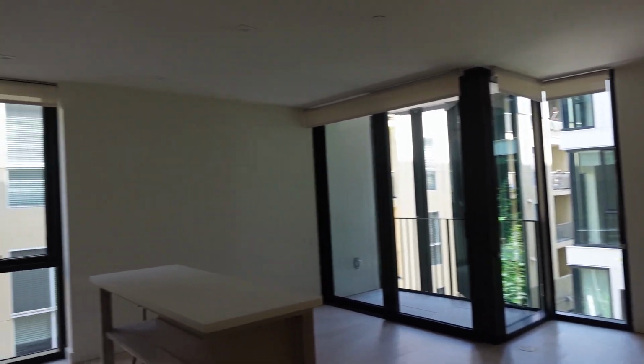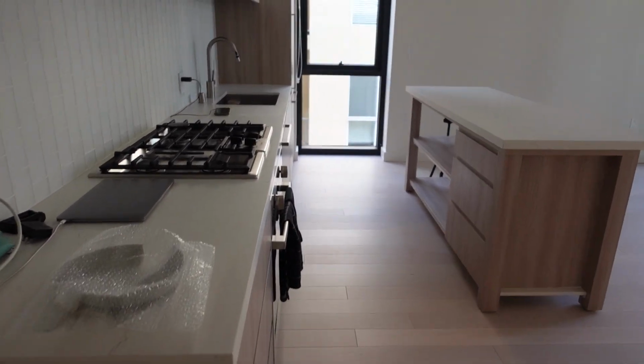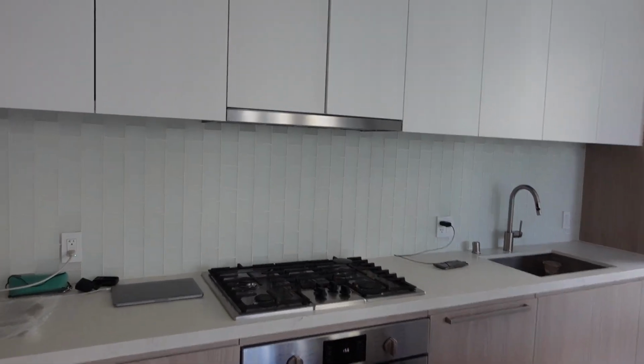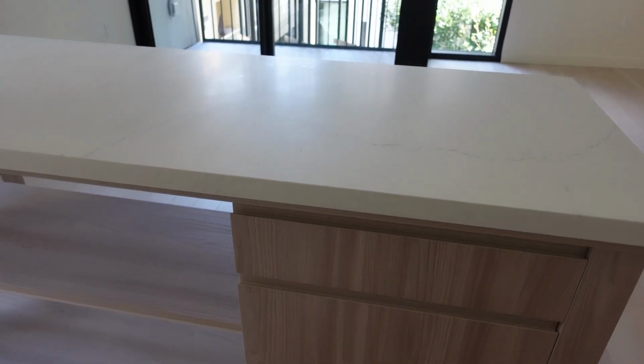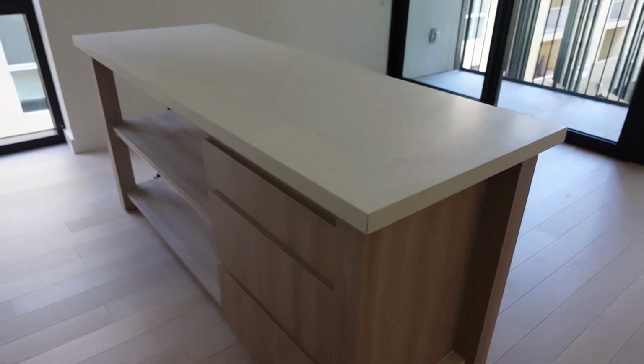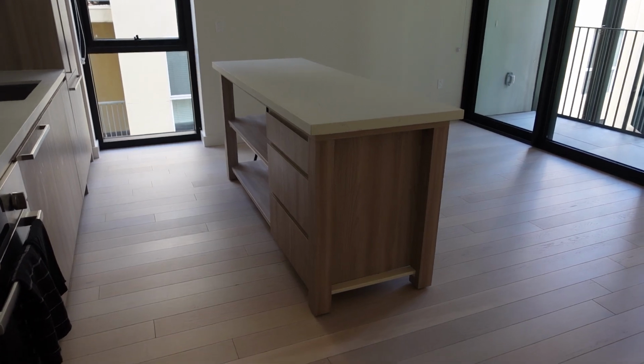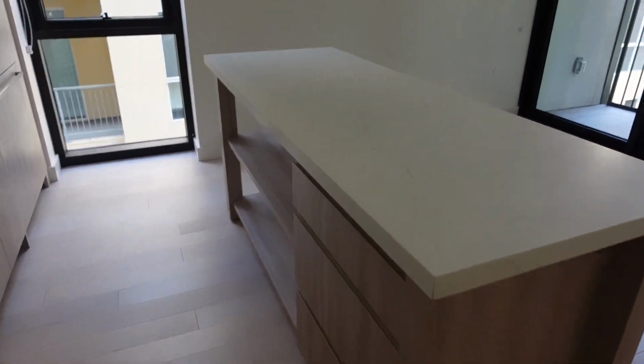Like how gorgeous. We have the kitchen, so gas range, stove, sink, all this storage here. We have the island, so that's what I was saying. Some apartments do have walk-in closets, some have islands, some have both, some have neither, but I really wanted the island and I'm so glad I got it. It's just more storage, it gives the room some structure, breaks it up. I want to get some cute bar stools.